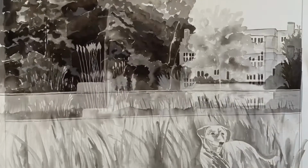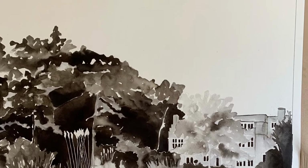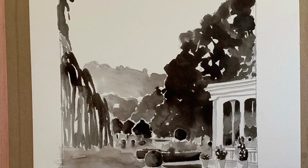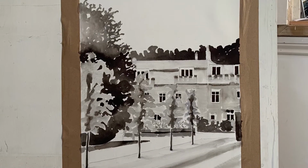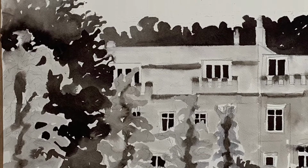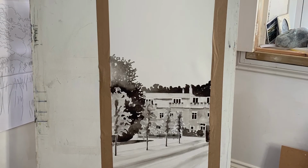We've decided on a triptych, so this is the middle section of the triptych, and it's done using Quink ink and watercolour paper that I've shown you that I stretched onto the back of those crates, and it works quite well as a kind of black and white study, just to get an idea of composition, scale, where things are going to go, how things are going to look as a whole.